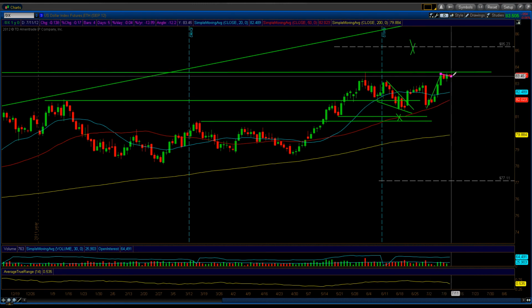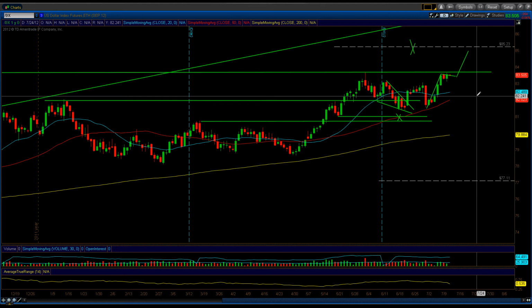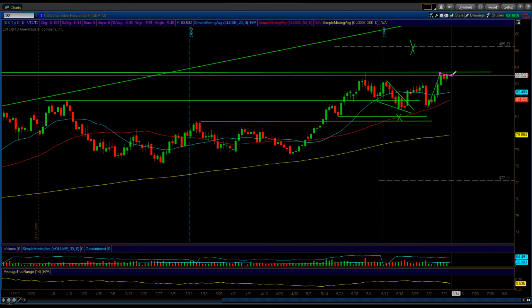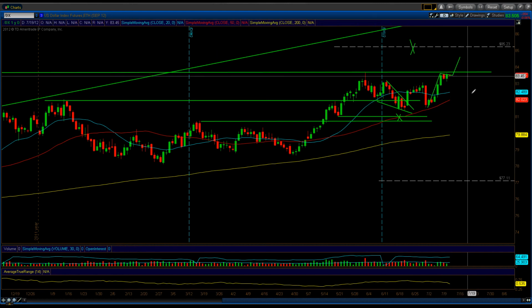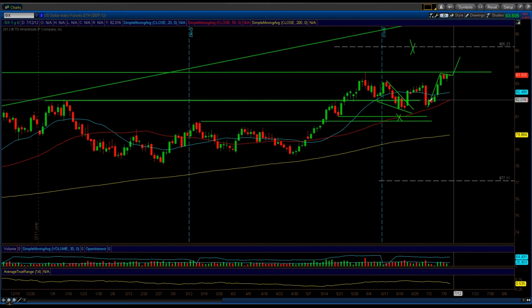You have this up move here, and then now we're consolidating right under this double top here, and this will definitely, in my opinion, if this pattern plays out, and it looks like it might be, we should tag this 85.23. Again, anything can happen with the Feds because the Feds like to manipulate the market, but if there's no major news or no rumors, then I do expect the pattern to play out into the 85.23 level.